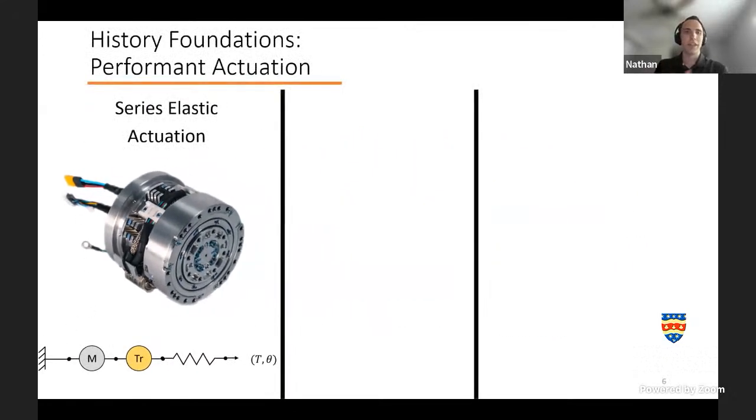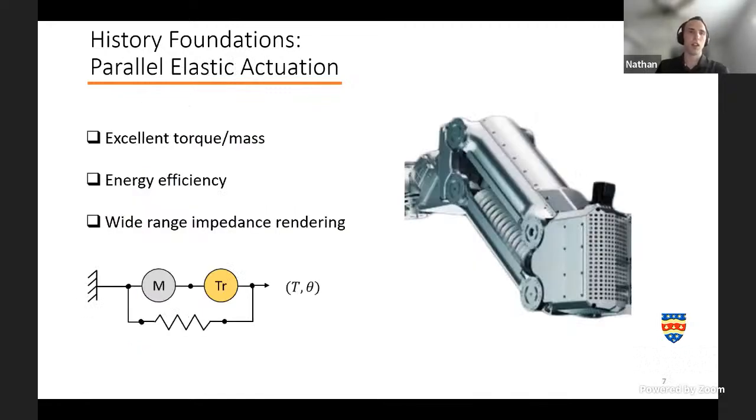But it's only one of many different strategies that you can do for actuation. While I'm only going to go through a couple of them, we're going to see the pros and cons of each. The other one is a parallel elastic actuator. Rather than having a spring in series, you have a spring in parallel. You can think of this as a natural form of gravity compensation for a lot of robot arms, which makes robots very energy efficient.